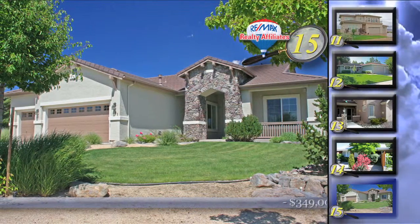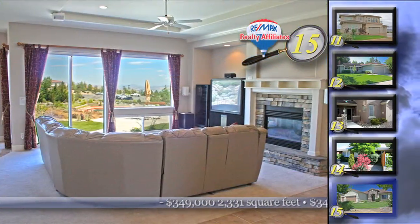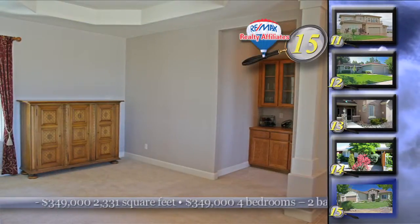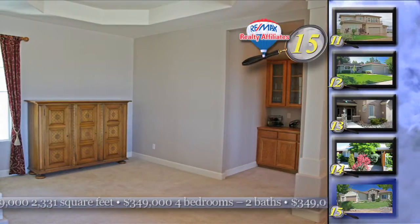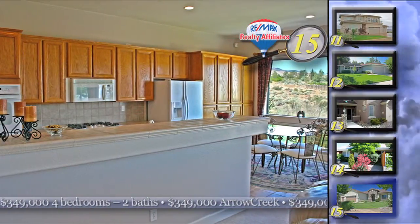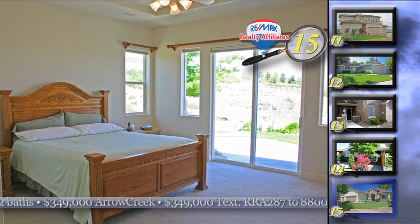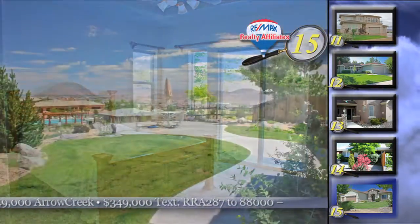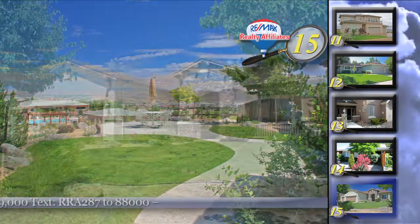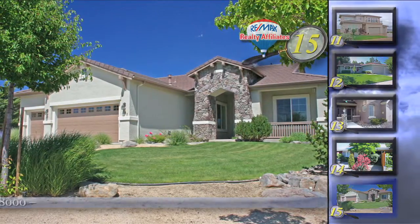Tee it up. Home number 15 is located right in the heart of Arrow Creek. It's a gorgeous home with stunning pool, city, and mountain views. This is a 4-bedroom, 2-bath home that's great for entertaining. There's a formal dining room, a comfortable great room with a fireplace, and the kitchen has a large serving bar, tile floors, and a big picture window to look out at the views. The master suite has its own access to the backyard. This 2,331 square foot home has an asking price of $349,000, and it's not a short sale or bank home.